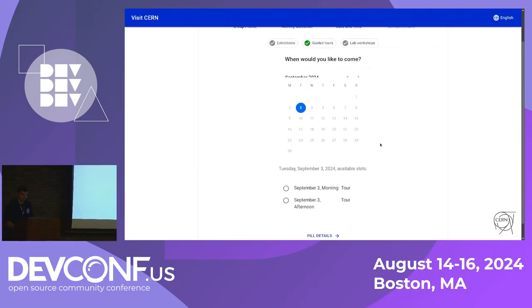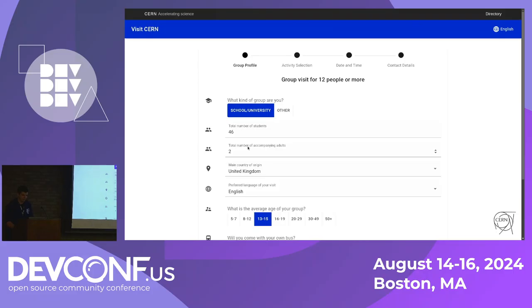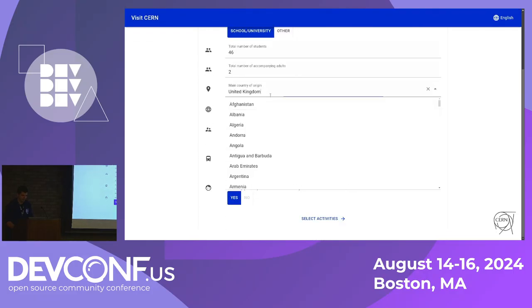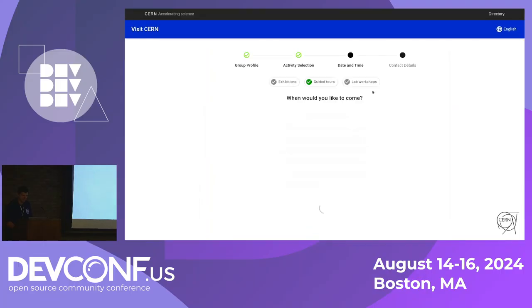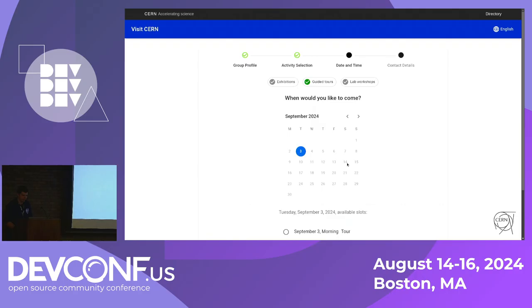I think we have more slots available than I thought for the United Kingdom. But that's fine. We're going from another country, right? And we should see, in principle, a different availability.